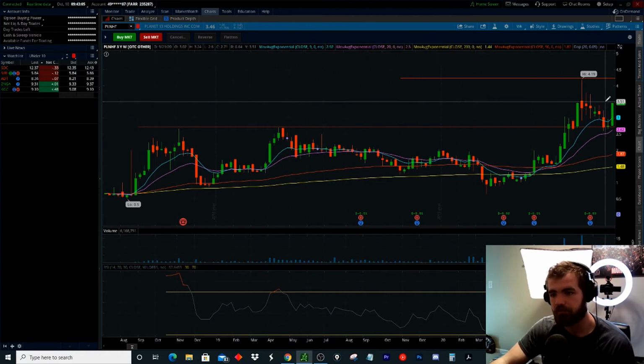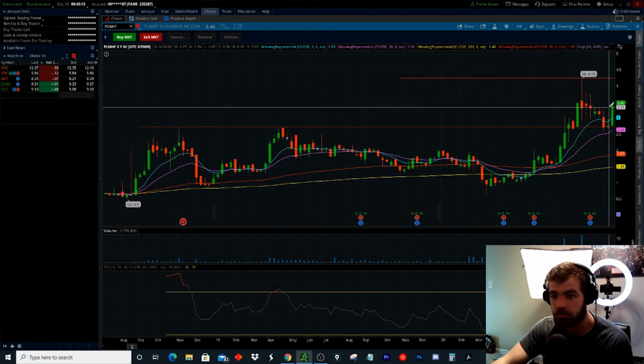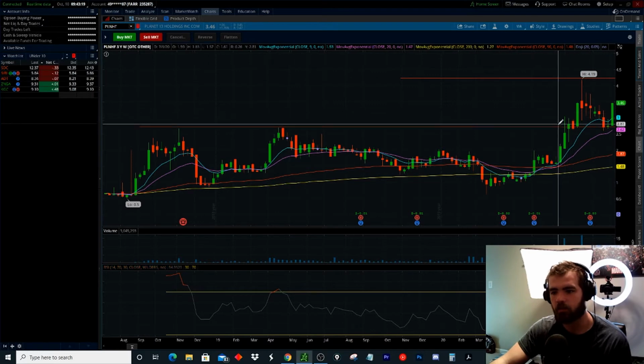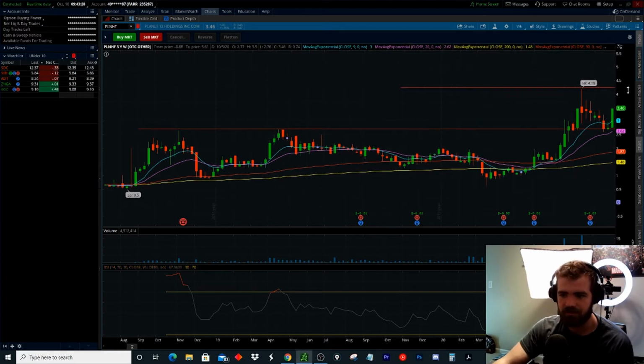You know, looking at $3.46, this stock could easily fall back down to the $2.71 area. Now, but it also could go back up to the $4.20 area. So it's kind of right in that middle ground. And I think that I would rather wait for a fall or wait for a breakout. That's kind of like my thought process on it right now, but it could change in the near future.